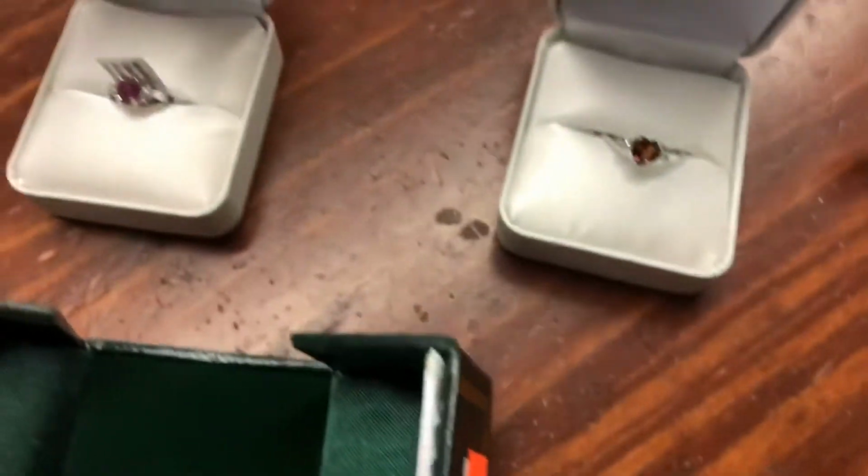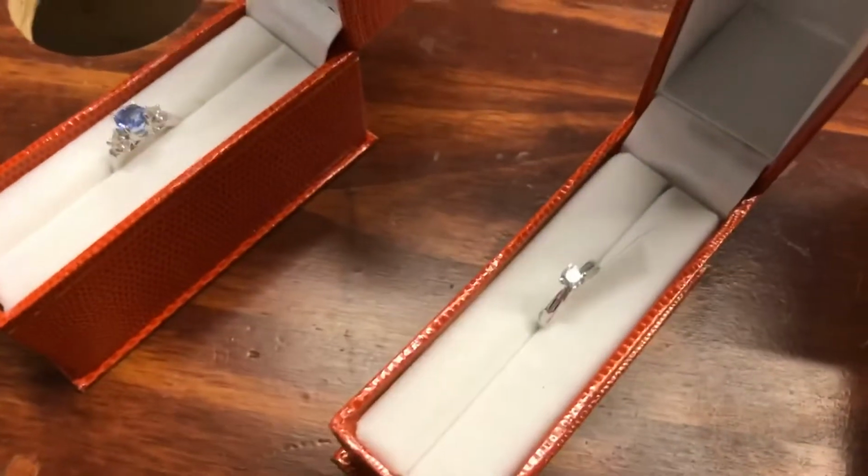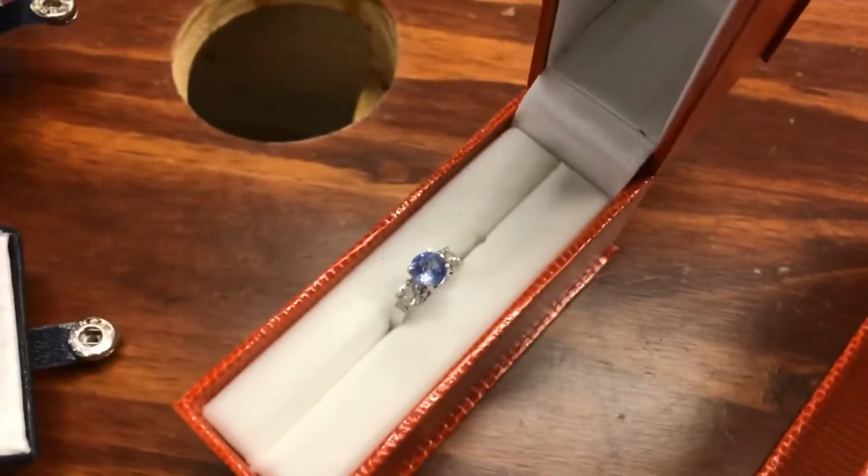Let's roll you down here, show you some more. Some mixed colored stones, diamonds. There's some rubies as well. Over here, again, we've got more diamonds. There's a mixed colored stone, again, sapphire or tanzanite.